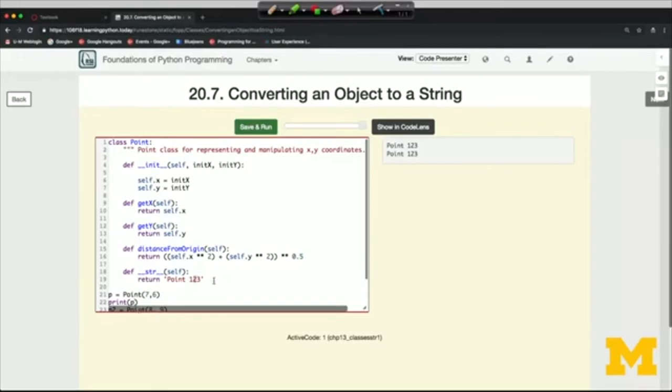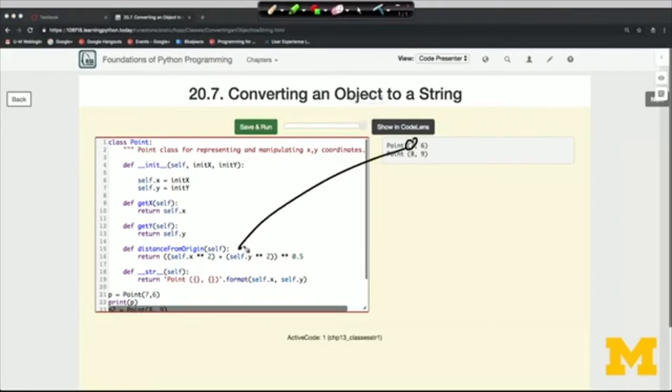So for points, we might want to have something like "Point" and then maybe the X and Y position. So what I might say is "Point at {} and {}" by saying .format with self.x and self.y. Now, when I print out point P, I'm going to get Point at 7 and 6, because here 7 gets substituted for self.x and 6 gets substituted for self.y. self.x goes into the first slot, self.y goes into the second slot. And so now I can tell both of these points apart, and when I print out the instance, I actually get something useful for Point.